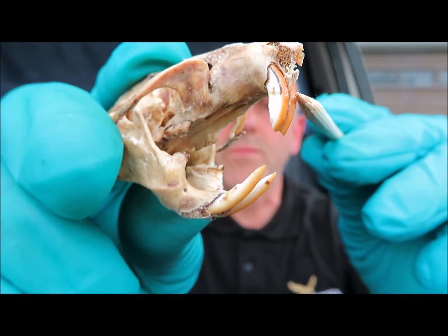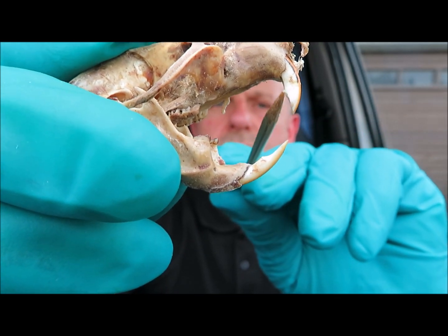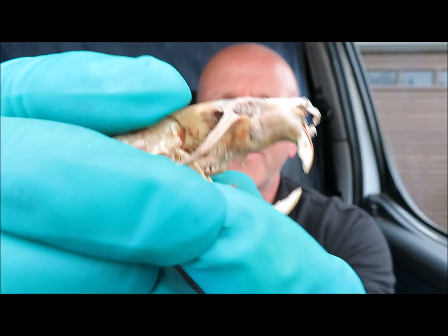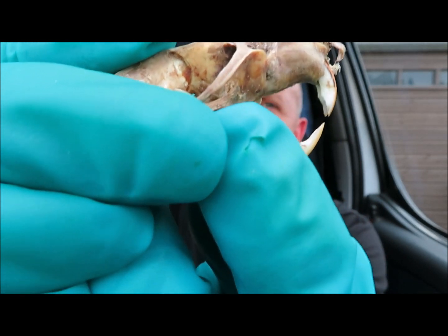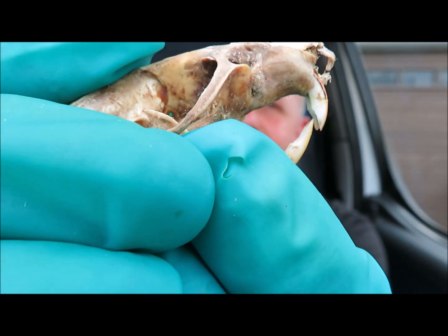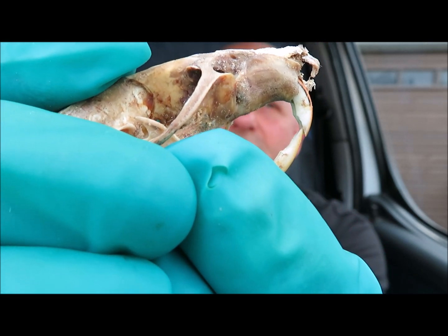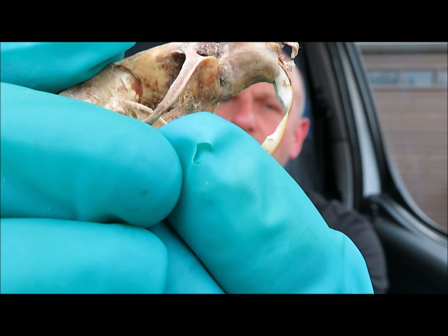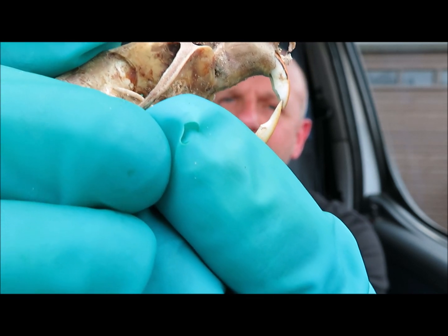The outer part is made from a really hard material called enamel, and the inner part, which is coloured white here, is made from a softer material called dentin. And if I can mimic the action of chewing, if you look at the lower incisor teeth, when it chews, it's the harder enamel of the lower teeth that comes into contact with the softer dentin of the upper teeth, and this rubbing action of the teeth causes, basically, self-sharpening. It causes a fine chisel edge on the teeth.